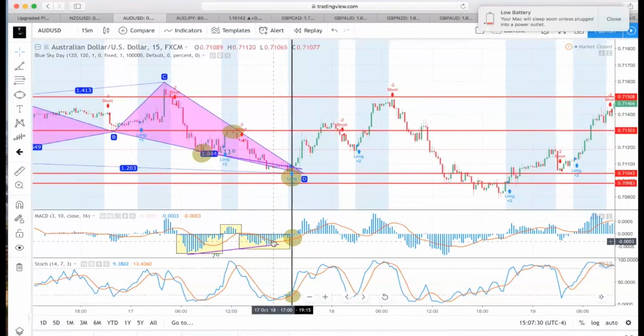So we had our divergence with the first cross breaking the histogram. We have our crossover right over here on the stochastics, and then all we did was wait for the blue sky to give us that confirmation to buy, and bang, put us right into instant profits. That's why the blue sky is so powerful, because it gives you that final confirmation that you need to say, hey, the market is ready to start pushing up immediately. It's very, very powerful.